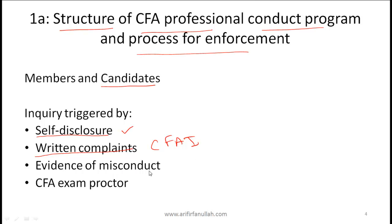If there is evidence of misconduct, so there is a news report in which you are mentioned as having done something unethical, that might also trigger an inquiry. And the one that is probably most frequent for candidates is where an exam proctor sends in a letter to the CFA Institute indicating that you did something that was not right on the exam.